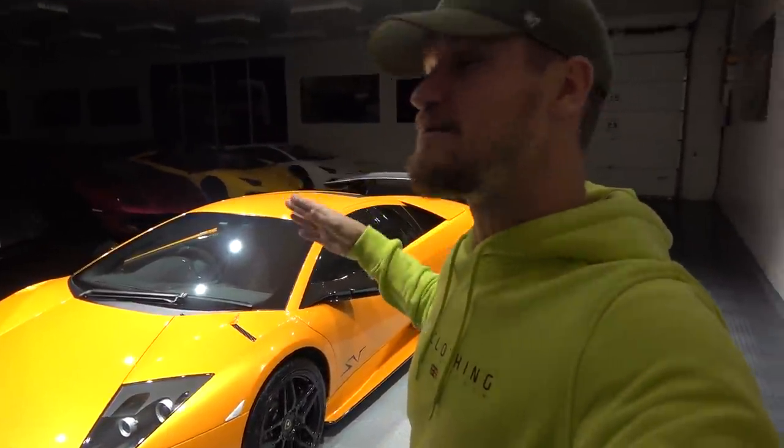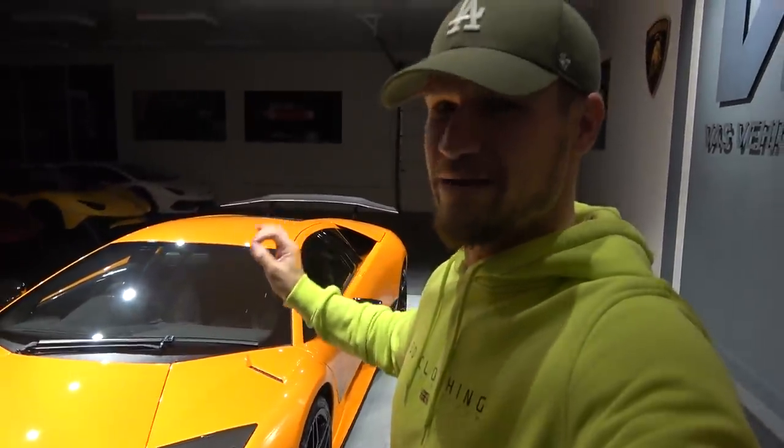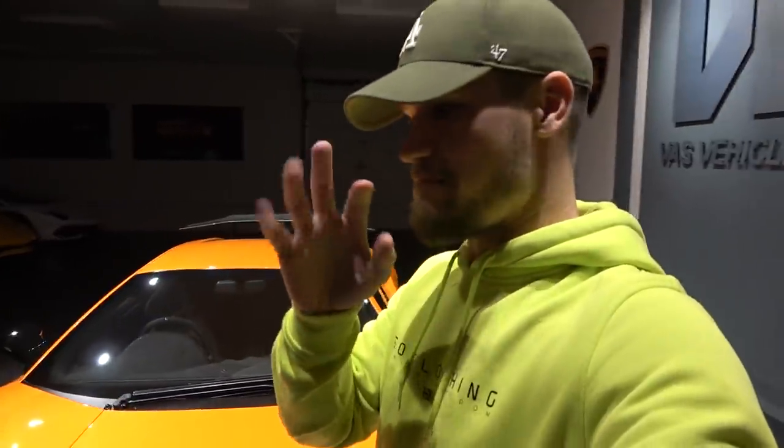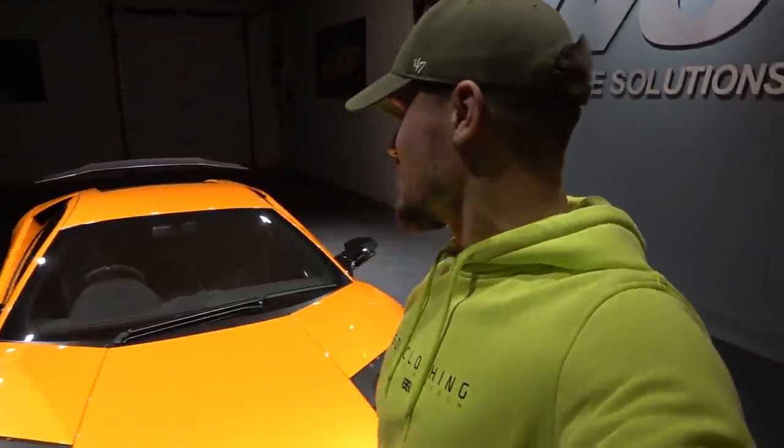It's not just the ultimate Murcielago. To me, this is the last and the pinnacle of Lamborghini, really, before Audi started meddling in with their designs. Not that it's a bad thing that the Huracan and the Aventador have a little bit of that Audi in them, but this is ultimate Lamborghini through and through.